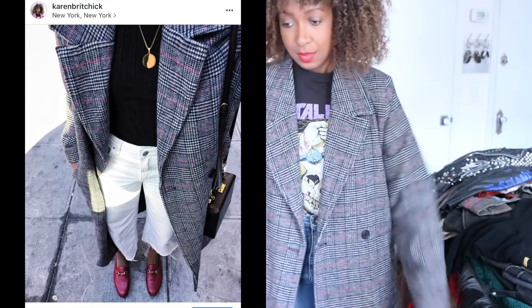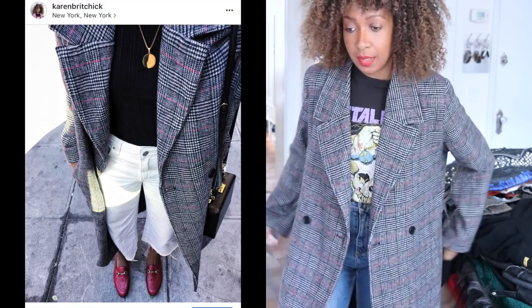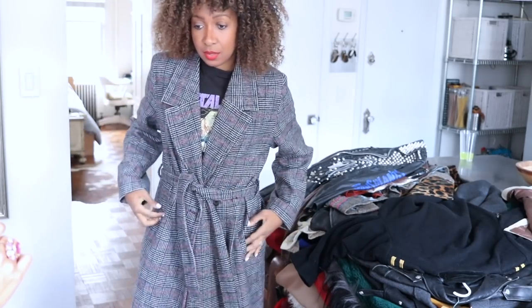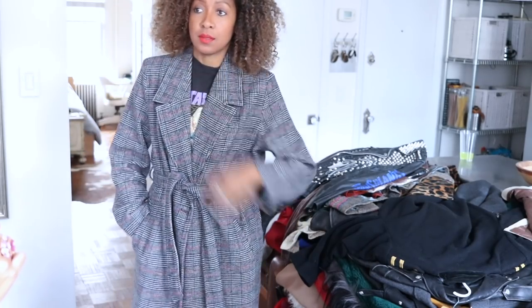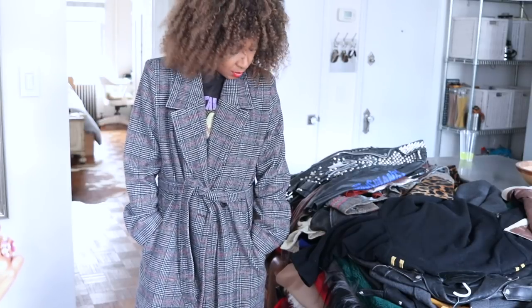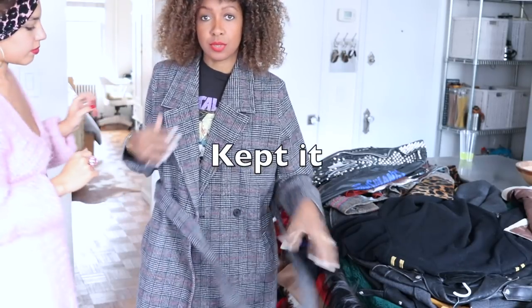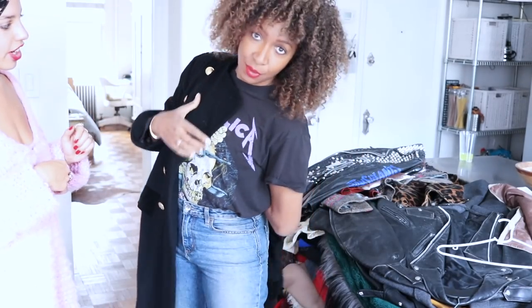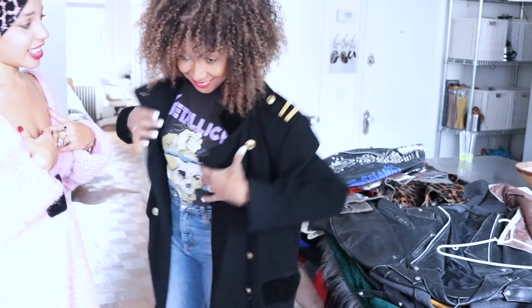This is a little big, but I like how long this is. And I can trench it if I want, which I did on the weekend. I kind of just trenched it with the polo neck. Do you have other houndstooth? Not a coat. Okay, well then keep it. Good length. Good, easy breathe. This is Dior. Chanel Dior.